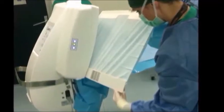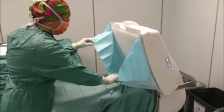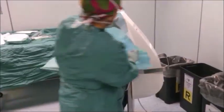The bar-coated sterile cover ensures maximum sterile conditions and also enables traceability of the system for defensive medicine purposes.